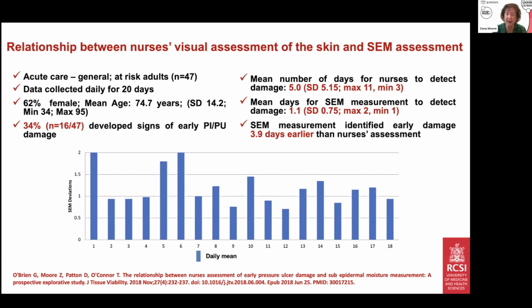34% of them developed signs of early pressure ulcer damage. The mean number of days for nurses to detect this was 5, and the mean number of days for SEM to detect this was 1.1. So SEM assessment identified the early damage 3.9 days earlier than nurses' assessment, indicating that in this case, no interventions over and above usual care were offered. It was an observational study. But what we noticed was we could detect the changes much earlier using SEM assessment than visual skin assessment.